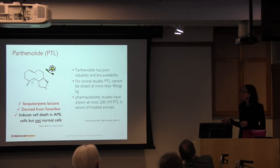this compound, a very low amount was detected in the plasma of these mice, which was 200 nanomolar. So if you remember, I told you we need at least 5 micromolar to kill leukemia, so this amount will not be useful to treat animals or people.